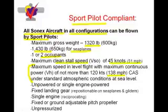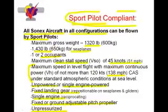Unpowered or single engine powered. In our cases, we're single engine powered unless you're flying a Xenos and you shut it down. Fixed landing gear, yep. Single engine, everything. Fixed or ground adjustable pitch propeller, yep. And unpressurized. We meet all of the criteria for Sport Pilot compliance.